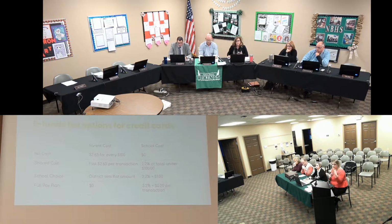So you can kind of see there's a breakdown here where we share the cost, where the parents have a flat $2.65, and the district picks up 2.2%. There's a school choice where we can set the flat amount that the parent would pay, and then we pick up 2.2%, or the district could carry everything, depending. And this is just for the credit card option. So if a parent pays with cash or check, we could still log it in the system, but we wouldn't be charged the fee.